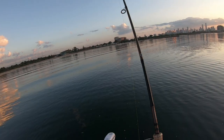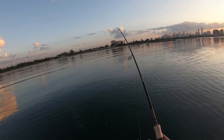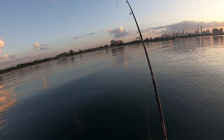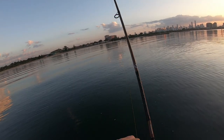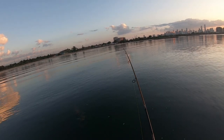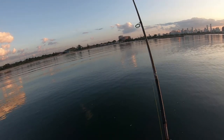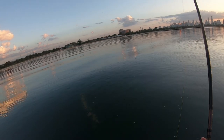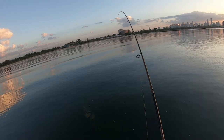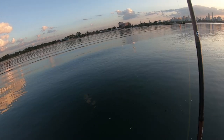This one's a better one. It's got some good head shakes, that one. A bit of drag, be a decent pink. Having pinky right on the drop, boom, right on that drop, perfect.